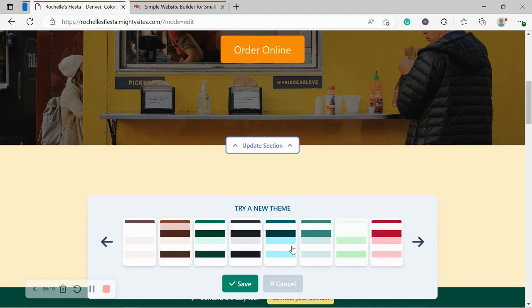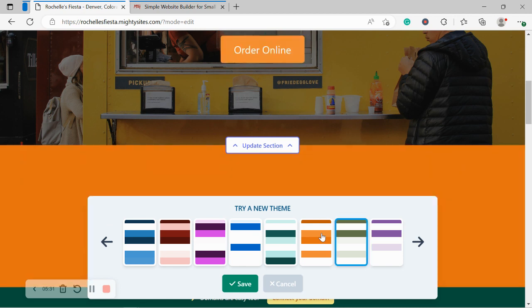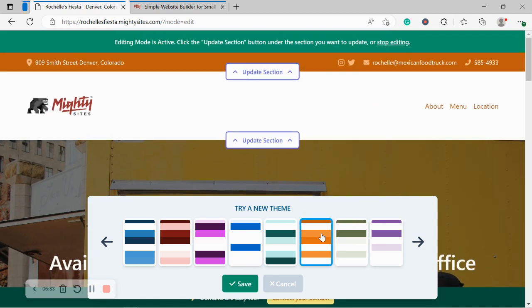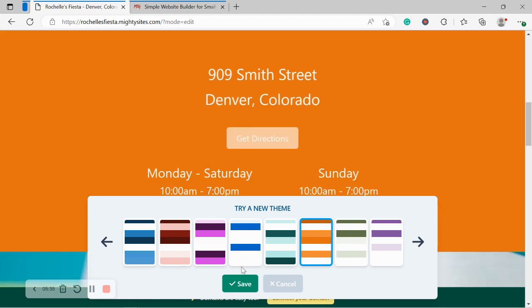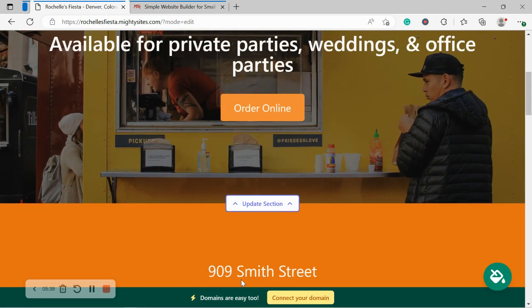So I want something that stands out quite a lot because Mexican bright colors is what I'm envisioning for my logo and stuff like that. So let's see which ones I can work with. I actually might go ahead and select that one. That actually looks really great, very bold and bright. I can change it at a later stage.